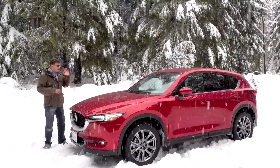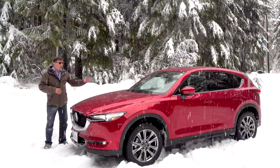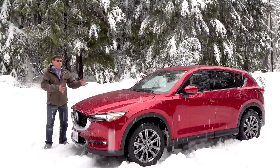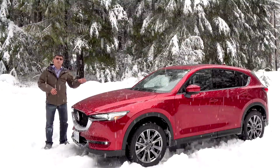Although $38,000 sounds like an awful lot to pay for a CX-5, it's worth noting that this is now one of the most powerful vehicles in this particular segment, and one of the fastest. Again, I expect this to go 0 to 60 around 6.4 seconds.